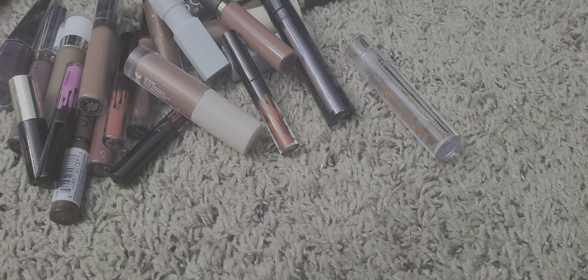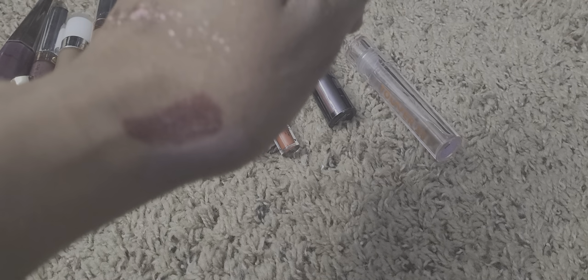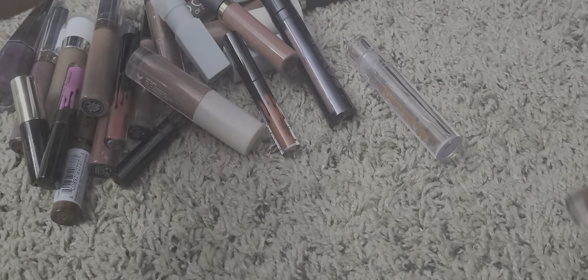This is the Bordeaux lip gloss from ABH. Getting rid of that because it went bad. But I loved this color as well. But highly pigmented, gave me like luscious lips, and I loved it.